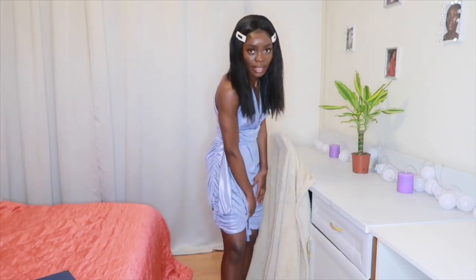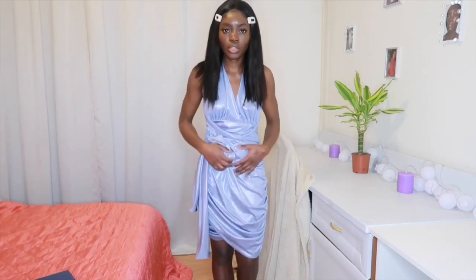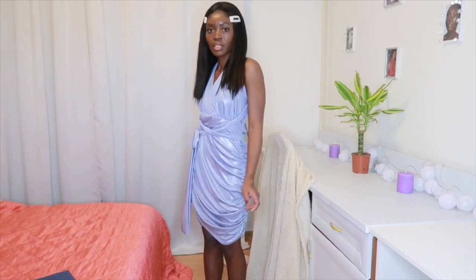This dress, when I first saw it online, I thought it's short, but it's actually not short. And here, I love it. I love this dress.